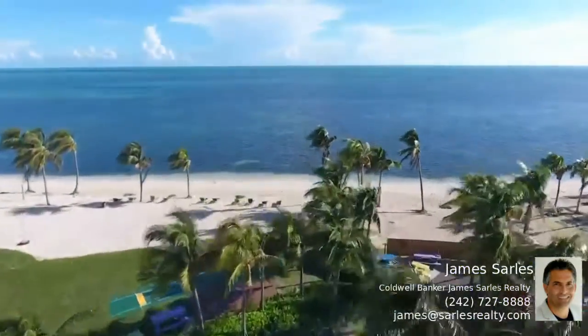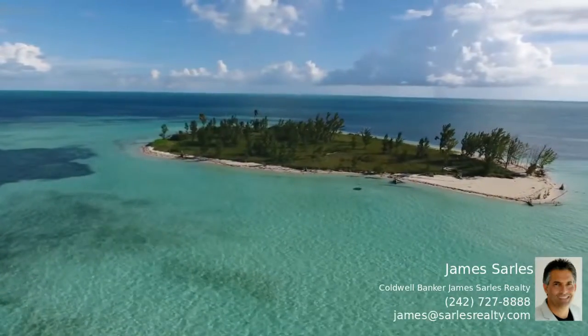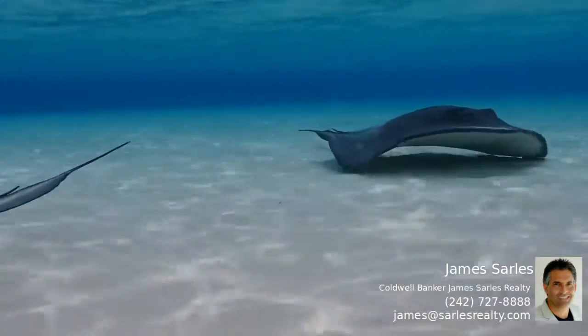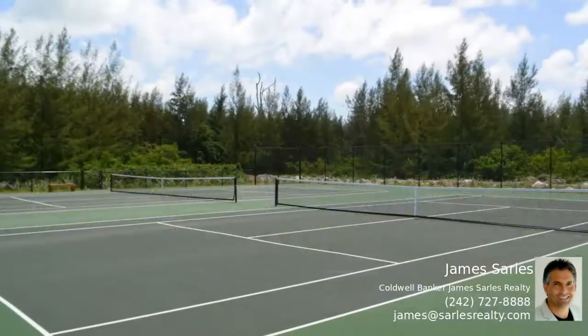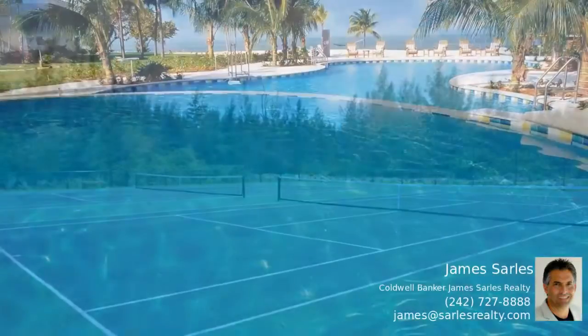This lot is measured at a little over a quarter of an acre and offers 115 feet of ocean with dockage, along a private 8-foot deep canal. Enjoy all of the amenities of a high-end resort and the convenience of the private airstrip. Old Bahama Bay is well managed and well maintained by very efficient on-site property managers.